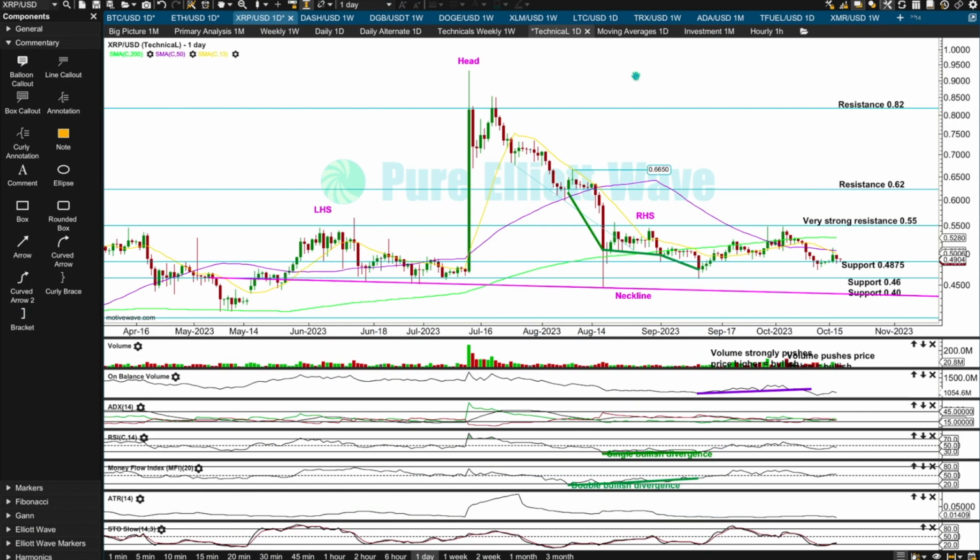Someone made a comment, what about the gigantic head and shoulders on the daily chart for XRP? They didn't leave a link. If people are going to want me to make a comment on your technical analysis, you really need to leave a link to a chart. You need to be accurate and specific for me to understand your meaning. Random comments with very little specificity is just really not helpful to anyone.